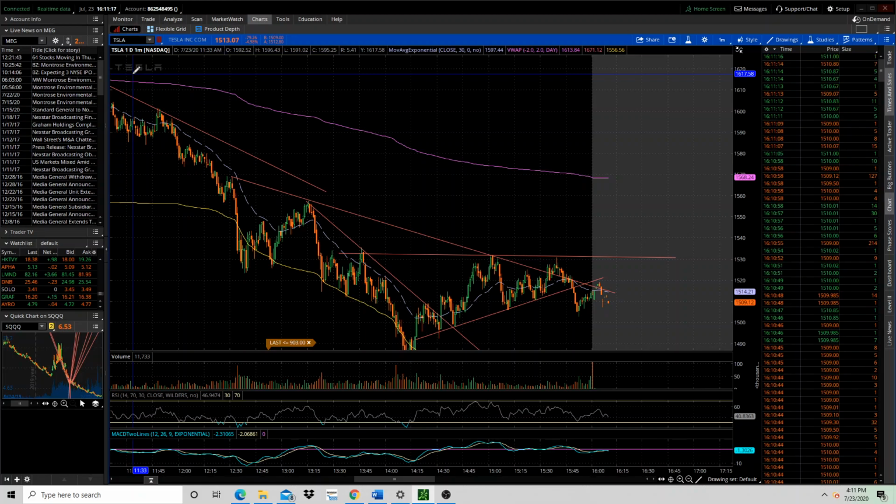But that is it for now. AMCX still holding a small position. LRN still holding a small position. But MEG, our focus stocks worked out well, and that's all we want.